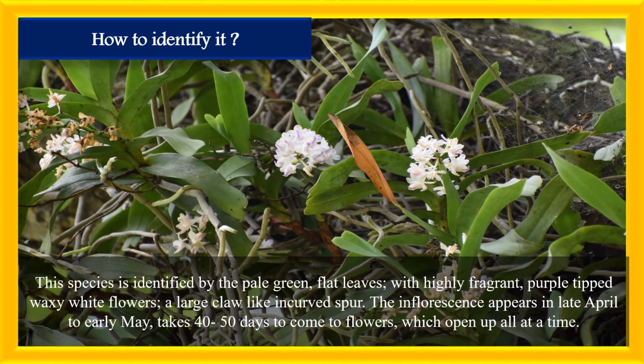It has a purple-tipped waxy white flower with a large claw-like incurved spur. As I have told earlier, the flower has an appearance like a tiger claw. The inflorescence appears in late April or early May. It takes about 40 to 50 days to come to flower, which then opens up all at once. So the flowering period also has a very intact timeline. This is how you can identify this particular orchid.